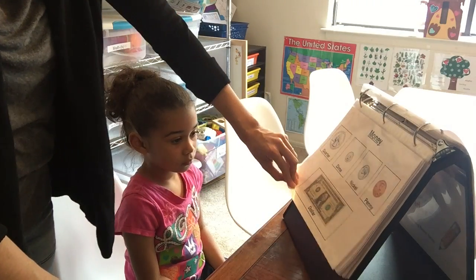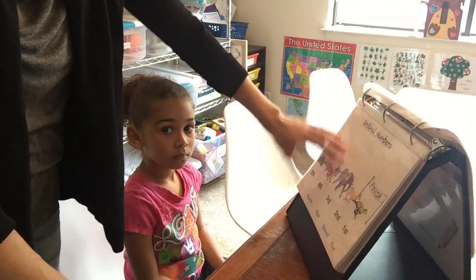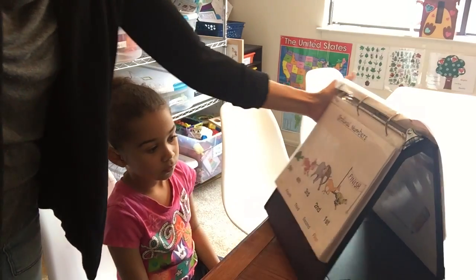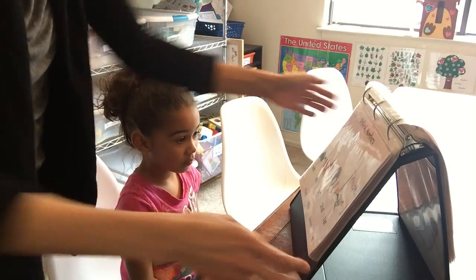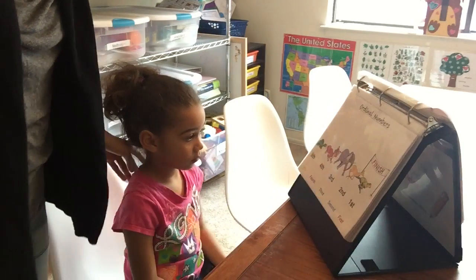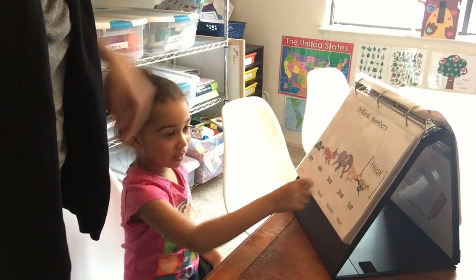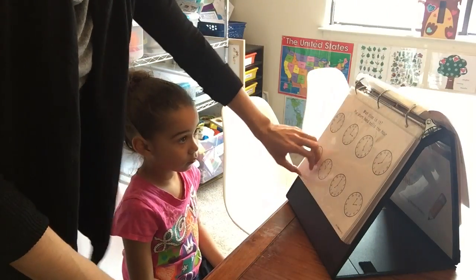Then we have money value, we have measurement, we have so many things. We have ordinal numbers. So the child learns first, second, third, fourth, and fifth. Jade, can you tell me which animal here is in second place? Which animal is in second place? That one. The deer, and goes on. And there's so many charts here, guys. I'm not going to show you the entire folder.